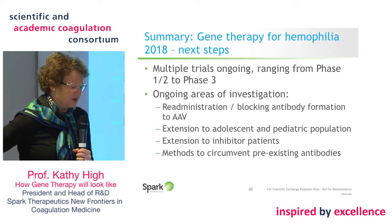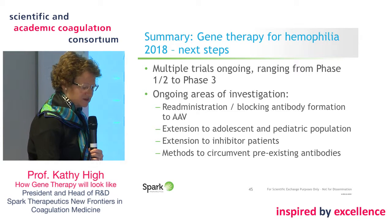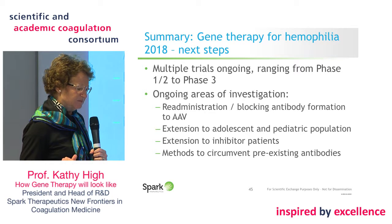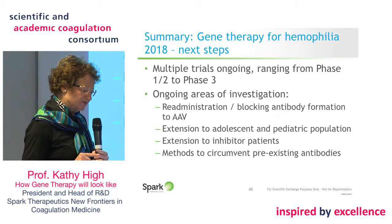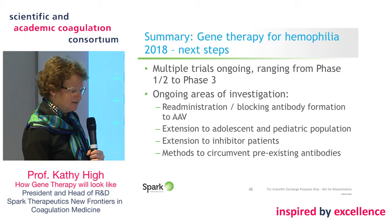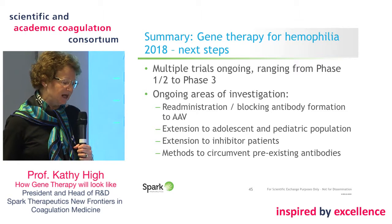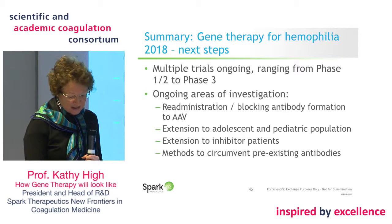You all know that there are multiple trials ongoing, ranging from phase 1/2 to phase 3, and that some of the areas of intensive investigation right now include: will it be possible to re-administer, and that will require the development of a way to block formation of antibodies to AAV at the time of vector infusion. When will we be able to extend to adolescent populations and eventually to pediatric populations, which is related to this first problem? When will we extend to inhibitor patients, and how will we overcome pre-existing antibodies to capsid in the population? So I'm going to stop there.